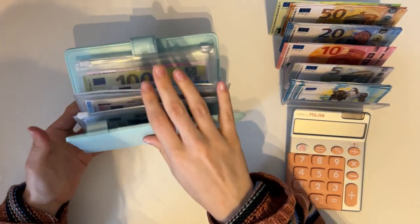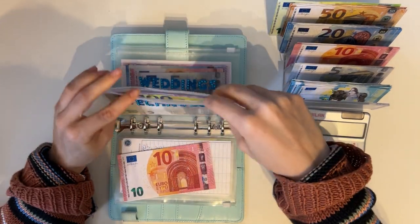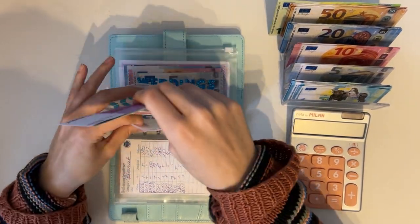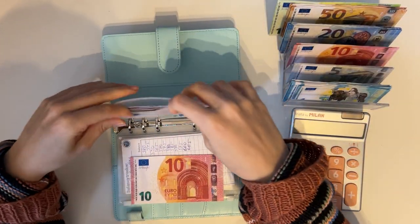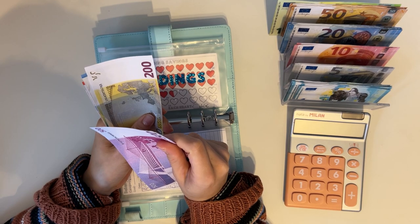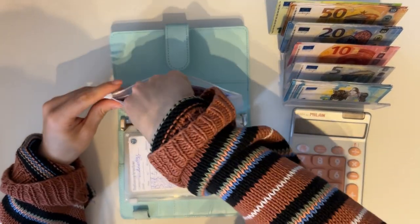We then have our other long-term sinking funds binder. Pets isn't going to get anything. Retirement also nothing. And technology is going to get a 10. And we have 500, 600, 15 in technology. And then a 10 is going into weddings as well. So we have 500, 700, 20, 30, 45. So 745 in weddings.